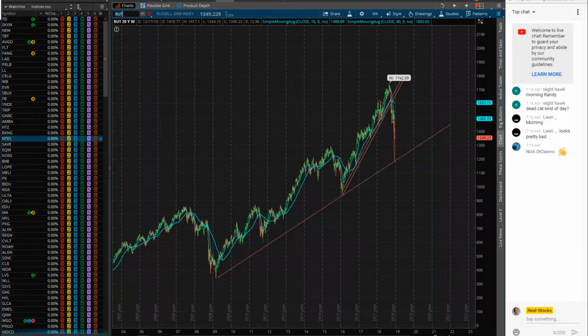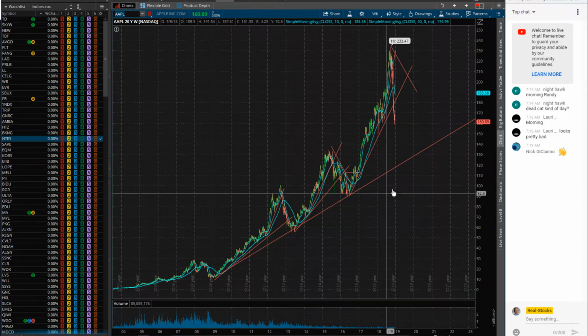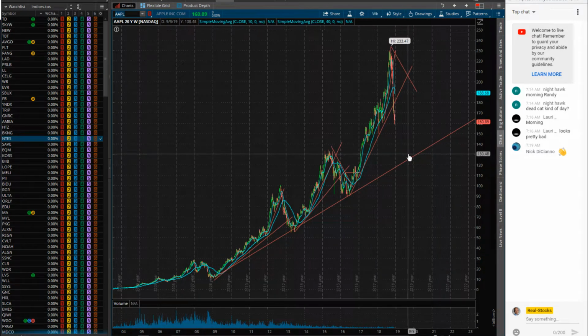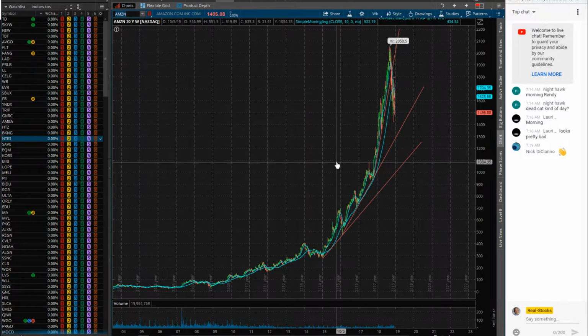Apple has a very similar trend line on it right here, going all the way back down to 2008 lows. I don't know if Amazon has a similar trend line or not. It's got exponential parabolic move type of trend lines.